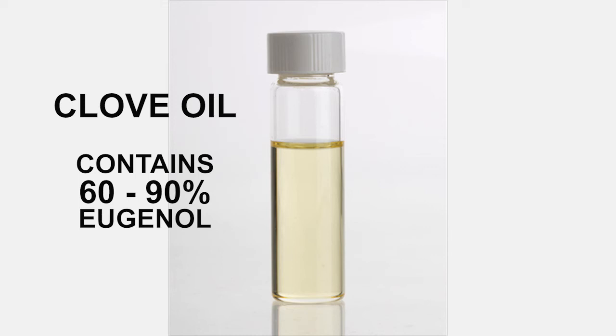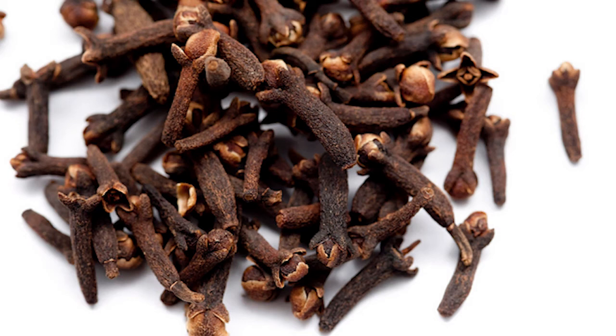Now, apart from the obvious uses for treating toothache, cloves actually have a good effect on the digestive tract, and it's also believed that cloves can kill intestinal parasites, and it may have a use as a treatment for diarrhea as well.